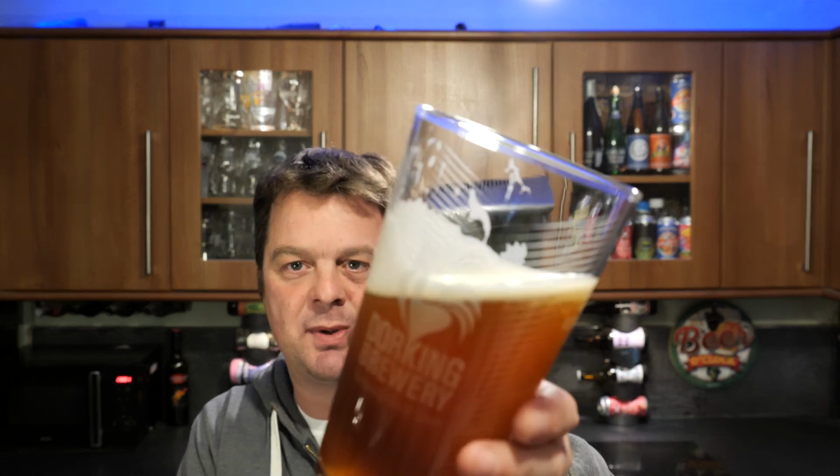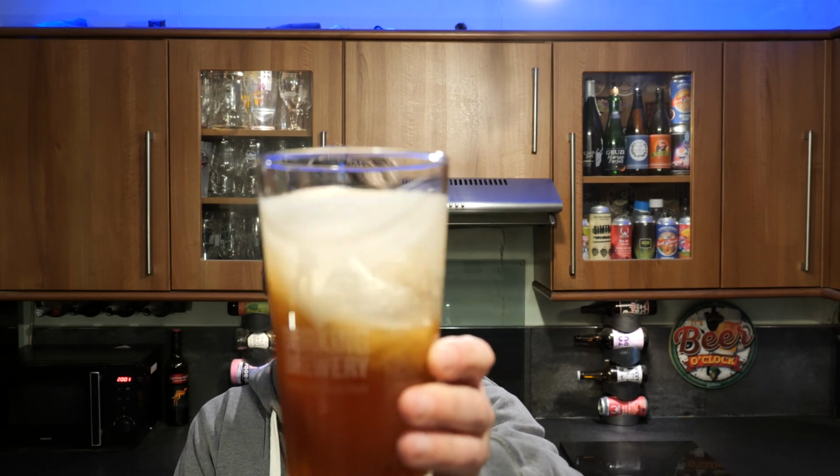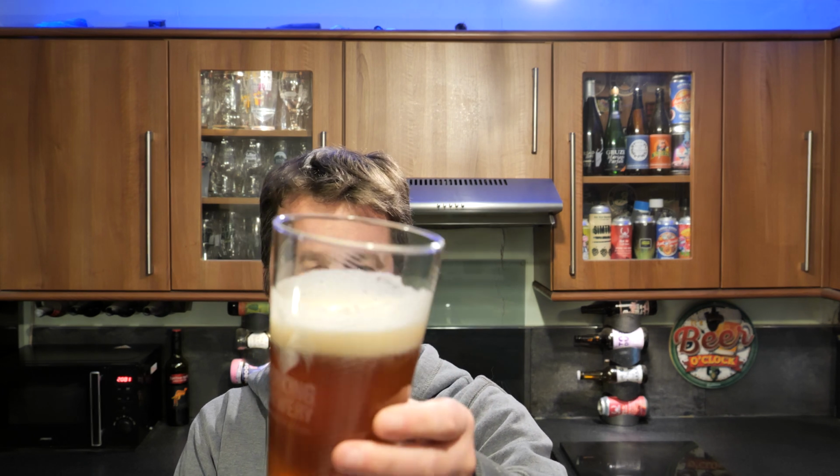But what I'm impressed about with this beer is if you rock it back and forth, just look at that. You can see the great head retention. The Germans have got such a great tradition, like they set the bar so high so long ago. What I mean by that is they've been brewing fantastic beers in Germany for centuries and centuries. And long ago they set the bar really high.